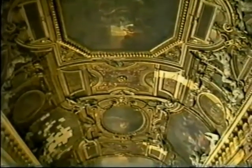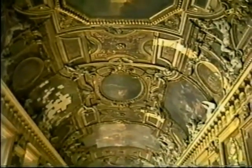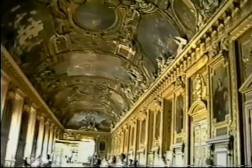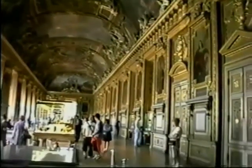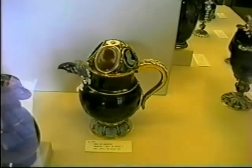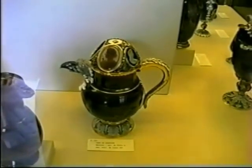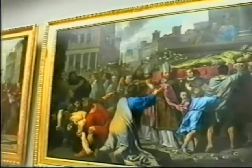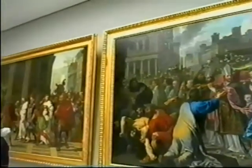This is called the Apollo Gallery. Gold everywhere. These are some of the potteries in the Apollo Gallery. This is 17th century French painting wing. This is again all natural light.